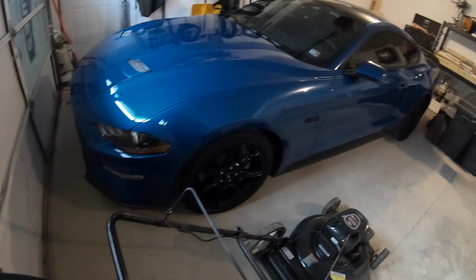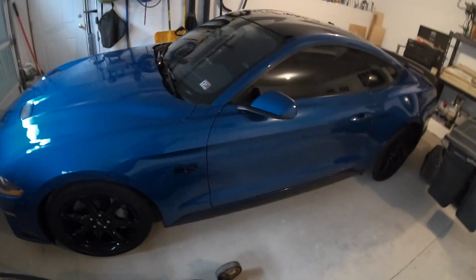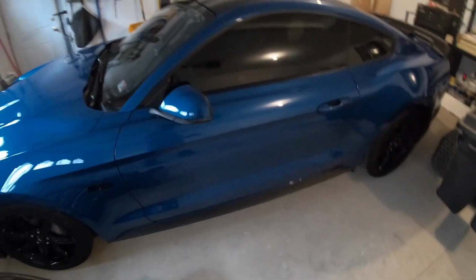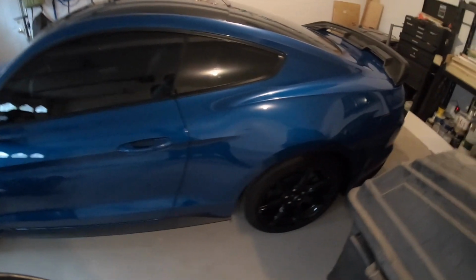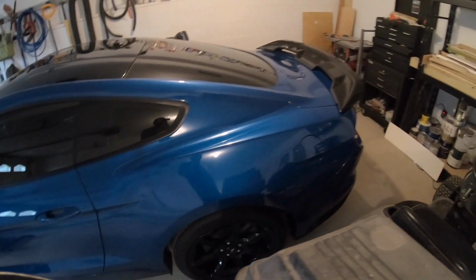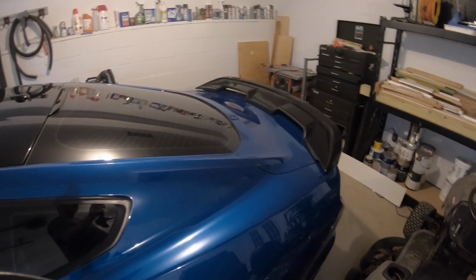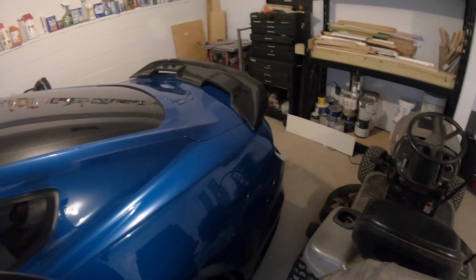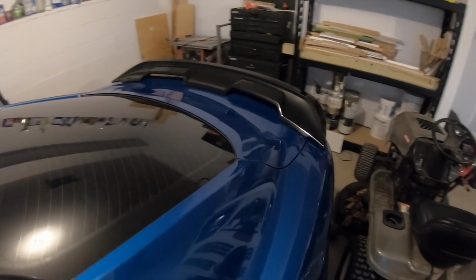It does have the advanced security package and things like that. I really didn't care about that, but considering I wanted such a specific combo, this was basically the closest I could find on the entire East Coast. As you can see, I have already done a GT500 spoiler on it, which looks really nice. I'm really happy with that. But yeah, so this is the car.